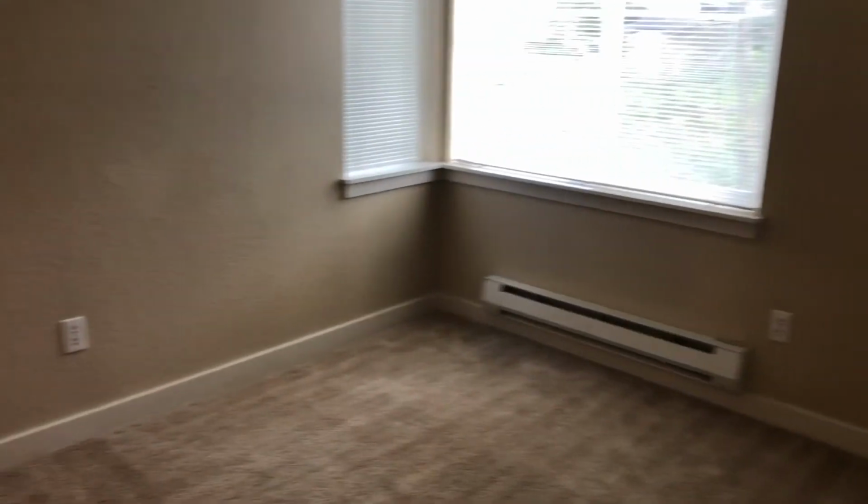Here is your 1-bedroom. You have a nice corner window. Your closet.